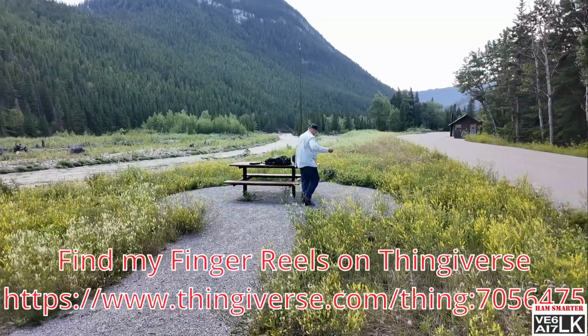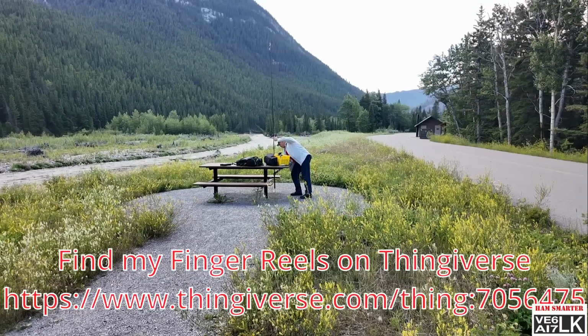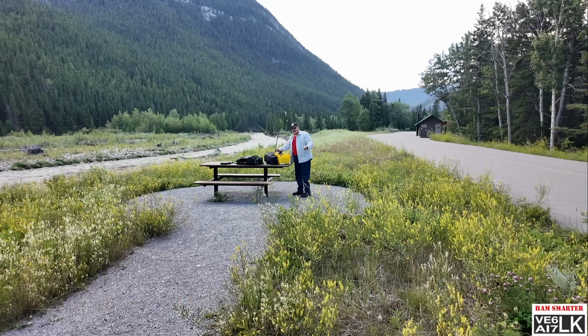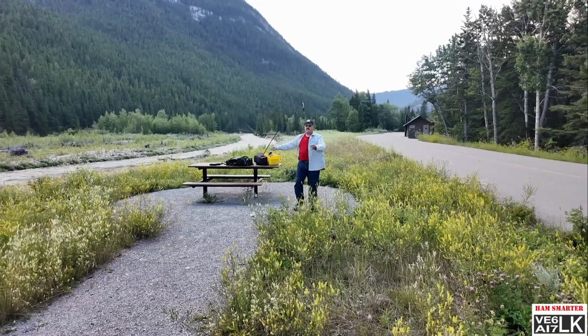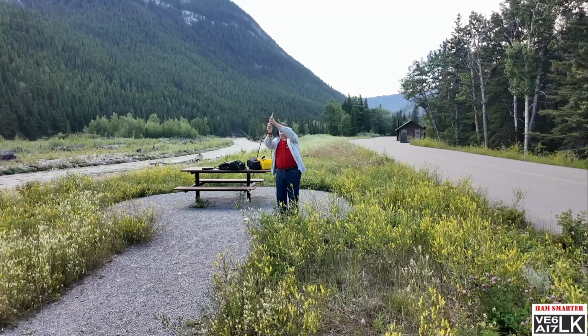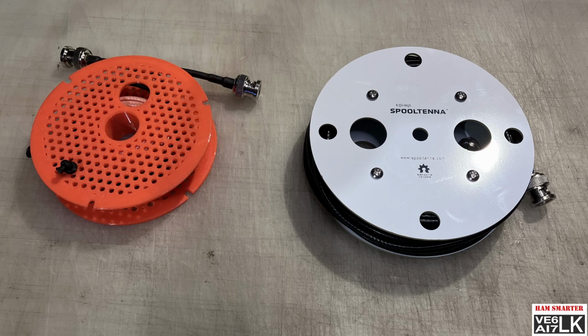I got my finger reels that I 3D printed. You can find those designs on Printables if you want to make your own. I don't sell those. There are plenty of places around that'll sell you a spool, like the Spooltenna guys. They have the Spooltenna spare spool product out now. I've got mine with me.